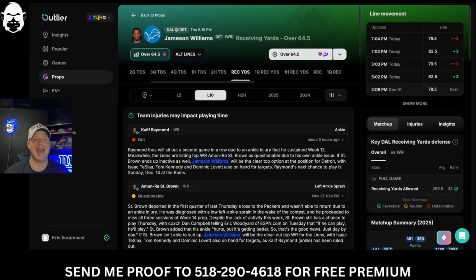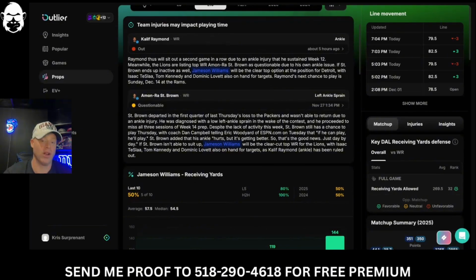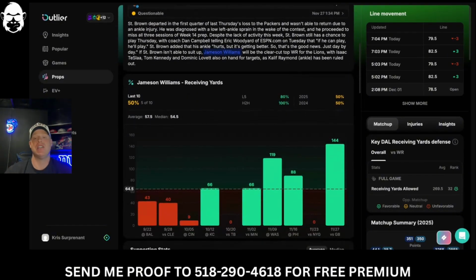And we know Amon-Ra is doubtful. Kalif Raymond is out. Even when Amon-Ra is on the field, Jameson Williams has been a problem, and his line of 64.5 is just too low for what is going on with the state of this team. As you can see, with Amon-Ra out, he had 144 yards against a good Green Bay defense. He also broke 119 against Washington, 88 against Philly, 66 against Minnesota, 66 against the Chiefs. He does have some goose eggs there.